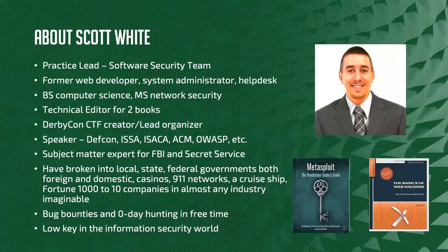I've also been the technical editor for a couple of books that are pictured in the bottom right. David Kennedy, TrustedSec's founder, is also the author of the Metasploit book down there. I have run the CTF for DerbyCon for every year that it's been there. Geoff has been instrumental, and Rob as well, in making that a success throughout the years. As well as the others, I have spoken in a variety of places, and I've also been called on by the FBI and Secret Service to be a subject matter expert for various things, usually relating to web applications or databases.